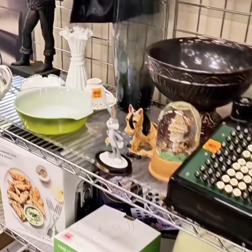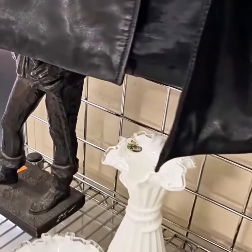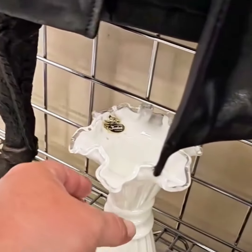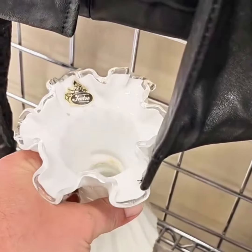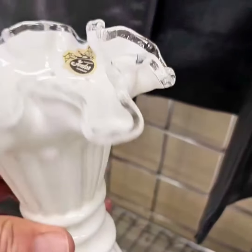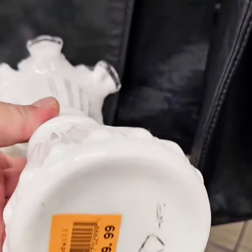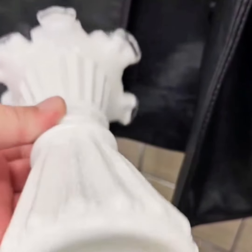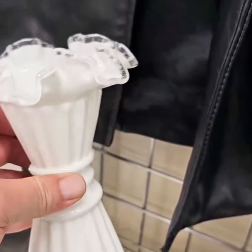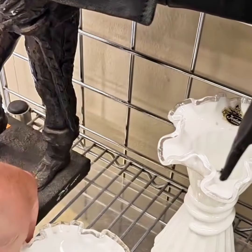Oh, wow. I see some amazing items, but this is the rare item shelf. So let's see what the pricing is. This is where they pull things out that they know are worth something. This is a stunning Silver Crest Fenton piece. It has the original sticker. It's probably what gave it away. Look at that detail. It's $29.99, which is actually a very good deal. I see these listed online for $125 to $175.